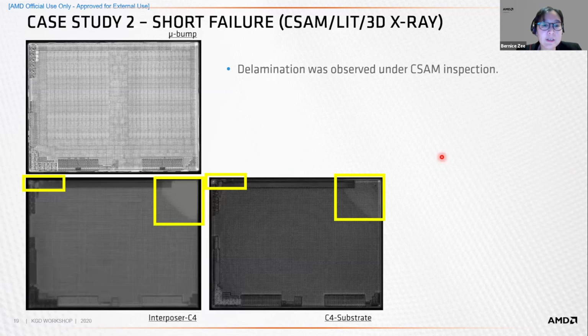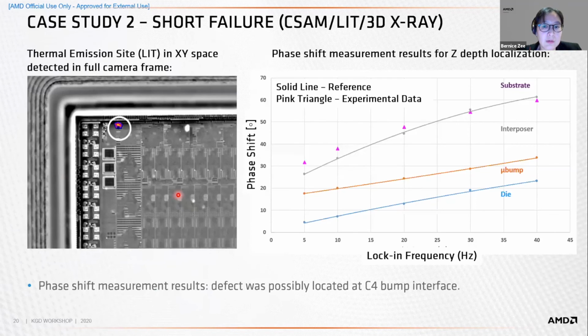In the second case study, we were luckier this time. We could actually see something in the acoustic microscopy. You could see over here, there's some form of delamination at the C4 bump interface. And in the lock-in thermography, it confirmed again the CSAM results about it being near the substrate. As you can see over here, the pink triangles now line up very close to the package, the C4 bump interface.